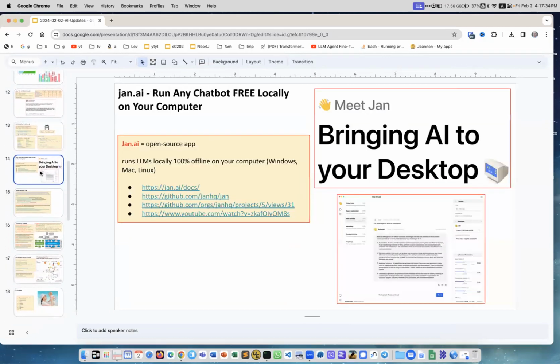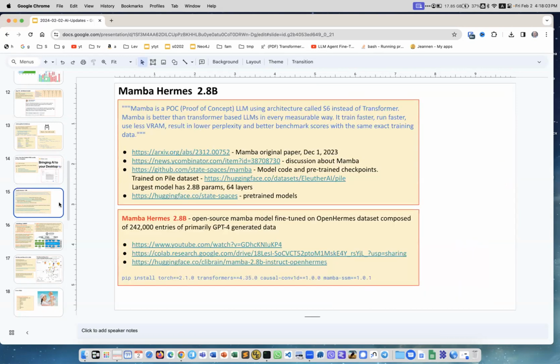Okay, next is Jan.ai. This is an open source project which gives you an application to run on your computer, laptop or desktop. It may be Windows, Mac or Linux, and it's completely open source. And this is a great project, and they have a roadmap. A lot of things will happen. It's already a great project as is. So yeah, you probably can and should start using it.